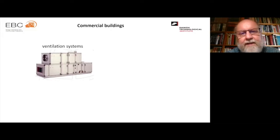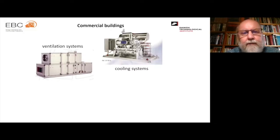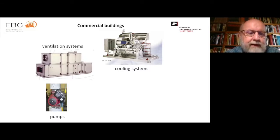We have, next, we have cooling systems we can regulate up and down, where we could have a cold storage where we cool down a water storage during periods with a lot of energy, and then shut down the cooling plant during periods with less energy. Next. We have pumps.